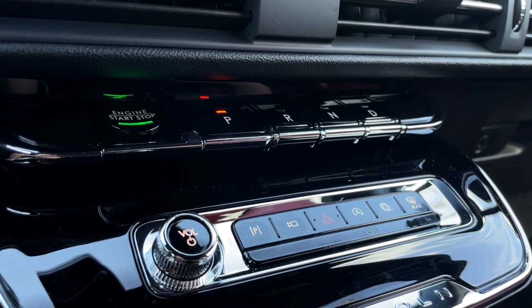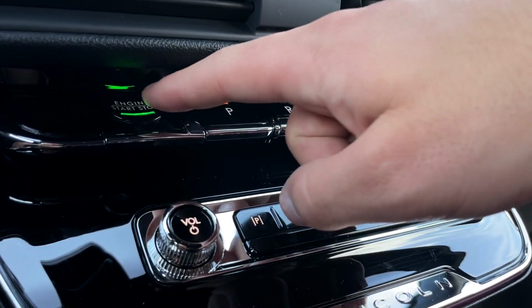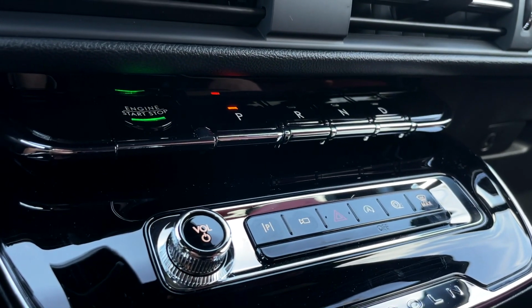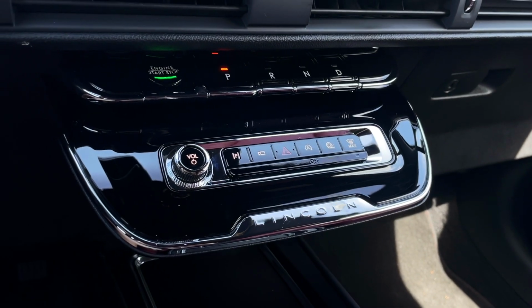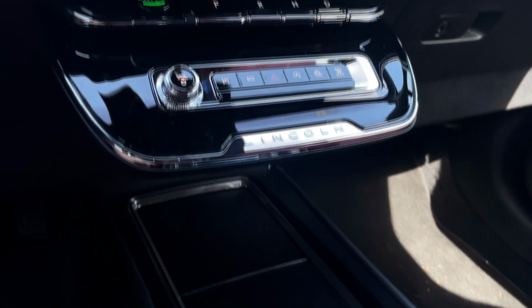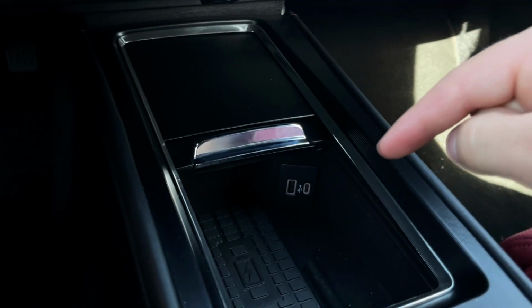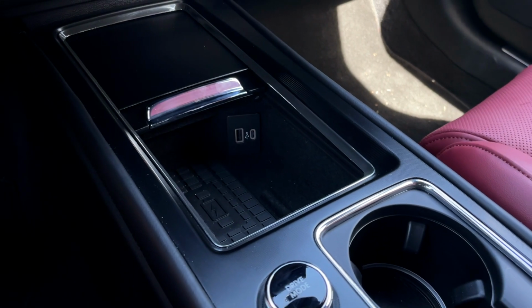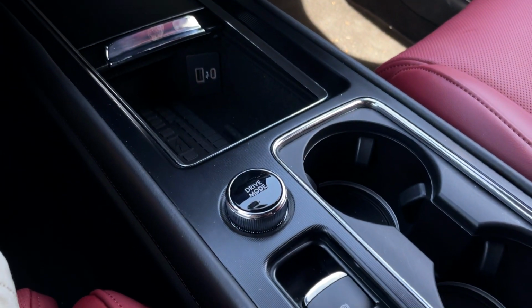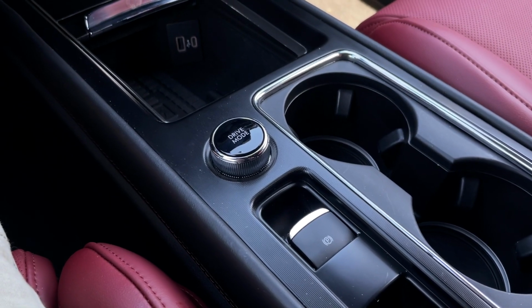A lot of cars are doing the buttons now instead of a physical shifter, and then your push button start is right there. The piano black texture is nice, but it is a bit of a fingerprint magnet. Then moving further down here, you can open up this portion. You'll see you'll have a wireless charger and then USB and USB-C right there. Then your drive mode selector and electronic parking brake are here next to two cup holders.